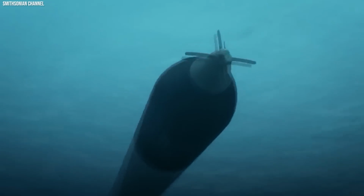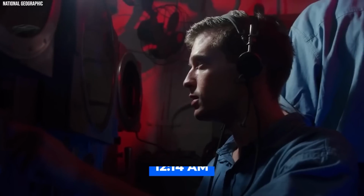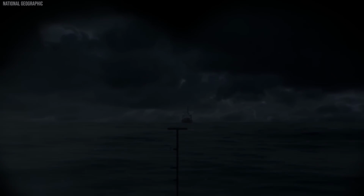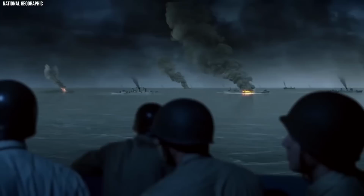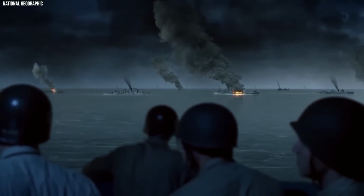The first 3 torpedoes didn't hit their target, but the 4th one struck the German submarine directly in the sail area. At 12:14 p.m., Lieutenant Launders noted in the ship's log the loud explosion followed by the sound of the hull collapsing. After the explosion, the British submarine's acoustics officer couldn't hear the German submarine's propellers anymore.